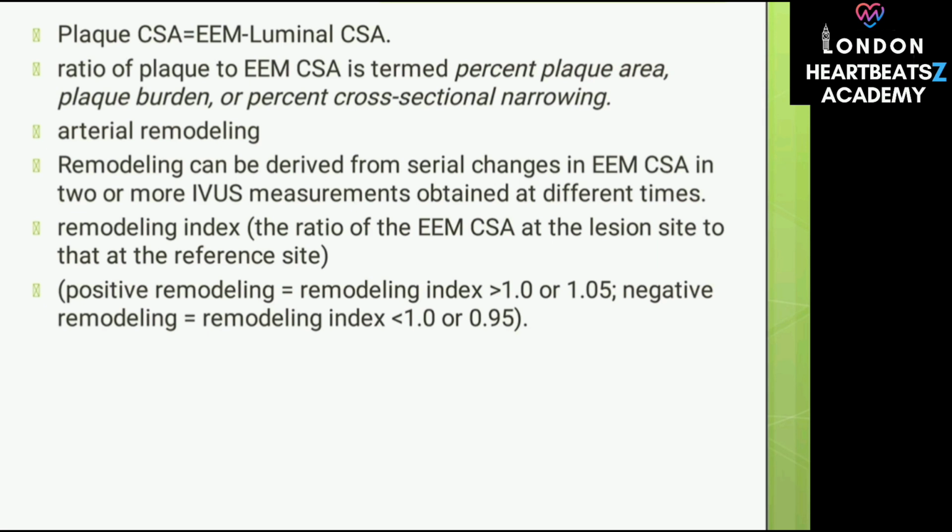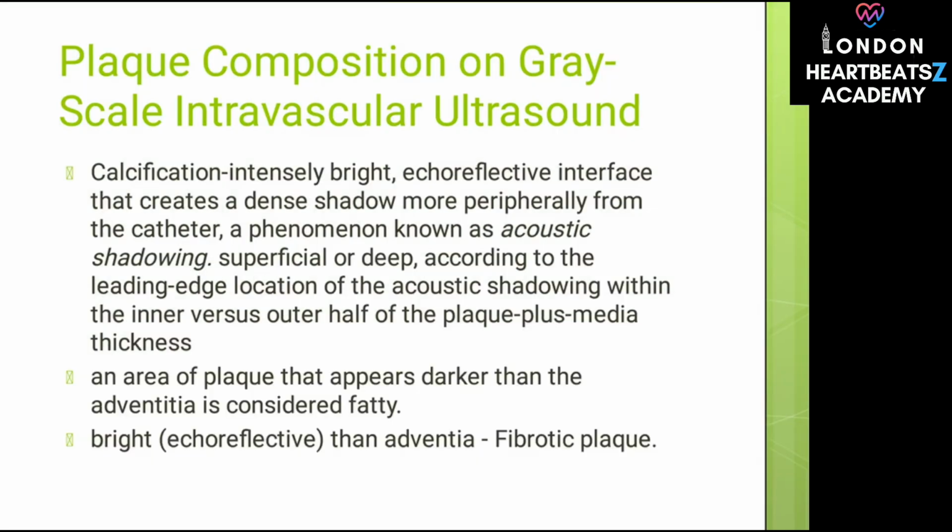So IVUS gives us a really good handle on the size and shape of things inside the artery. But what about the actual makeup of the plaque? Can standard grayscale IVUS give us any clues as to whether a plaque is primarily fatty or calcified, for example? Yes, to a certain extent. Standard grayscale IVUS can provide valuable clues about the general composition of the atherosclerotic plaque based on how the ultrasound waves are reflected back to the transducer.